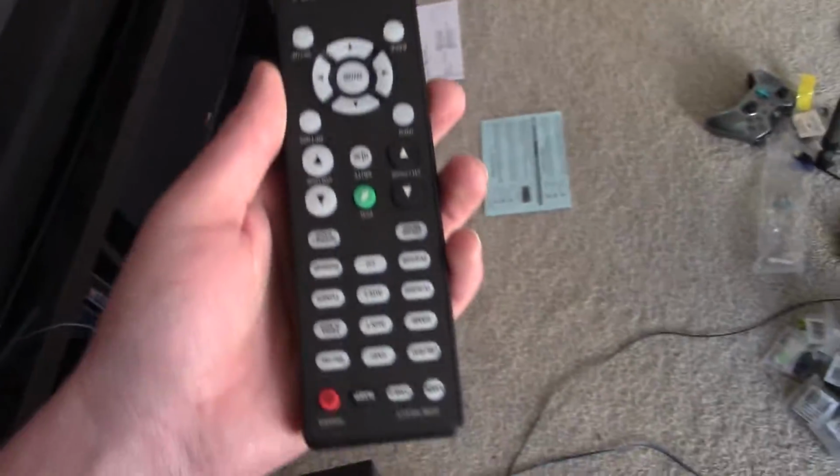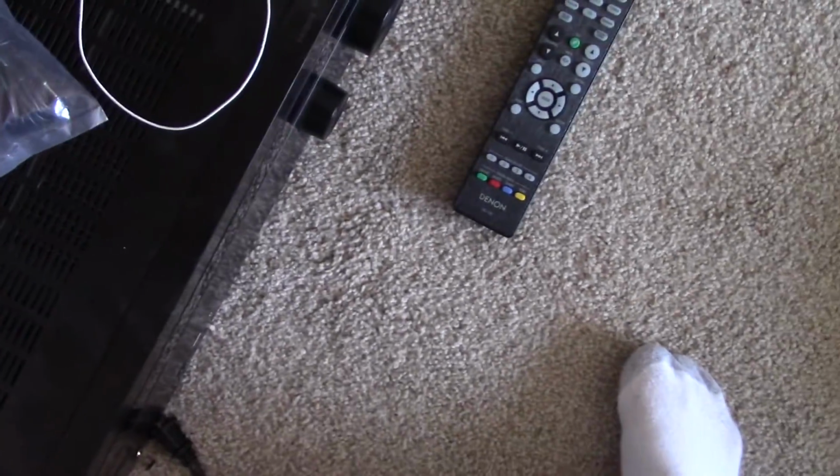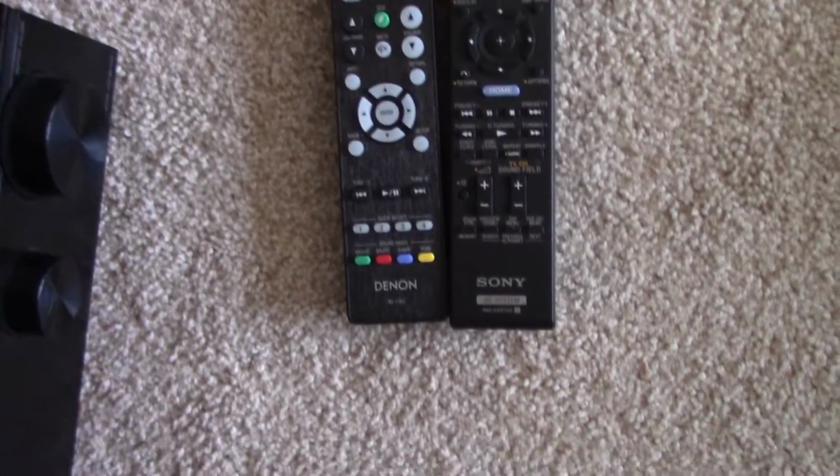So, waiting for that to boot up, but this is the controller here. It's very minimalistic compared to the Sony controller. So I'll show you the Sony controller, kind of compare between the Denon and the Sony. The Sony one's a lot larger and a lot more button features and all that stuff. So, which is kind of unique here.